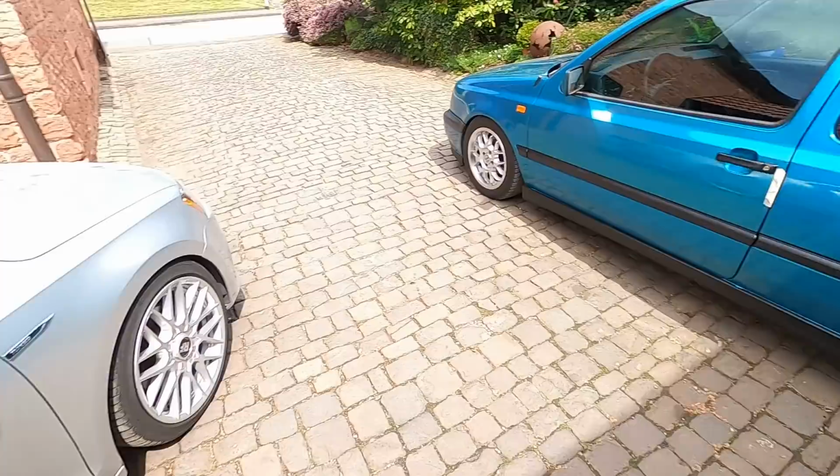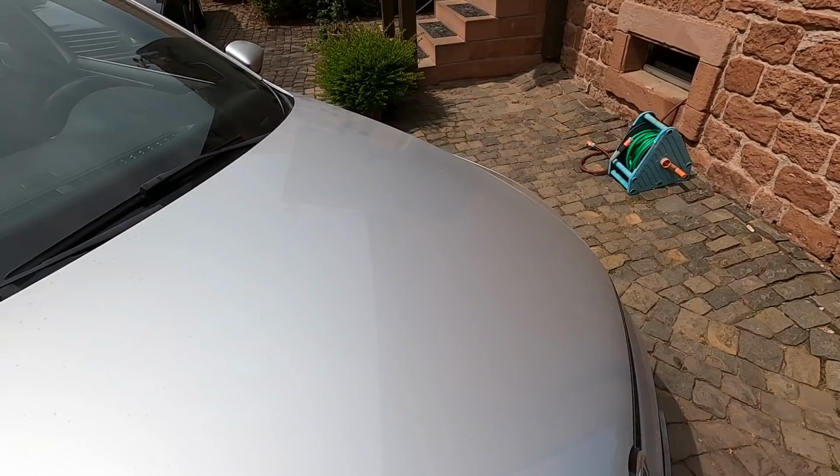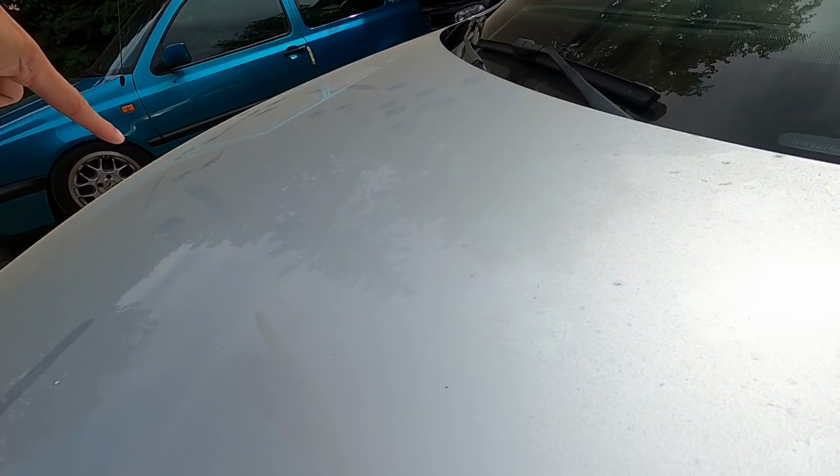This one needs a desperate wash. Like, yeah, it's bad. And there's a cat, you can see his little footprints over here. You can tell on camera. But there was a little kitty stepping all over the hood, so. Yeah, the car needs a wash badly.